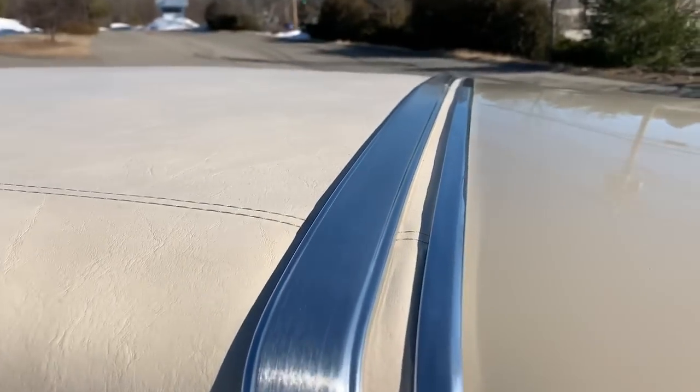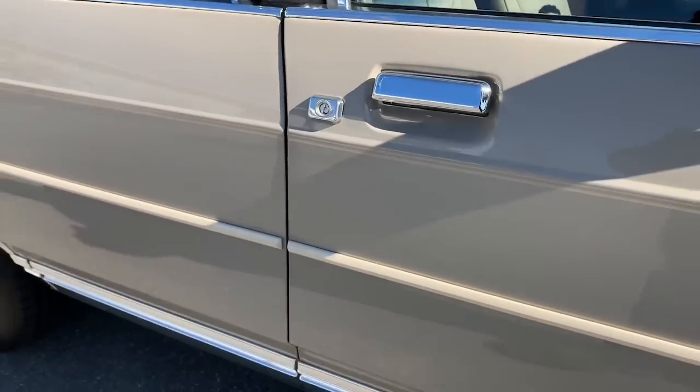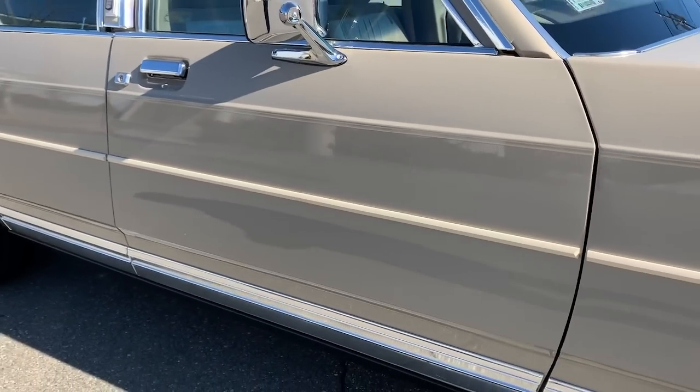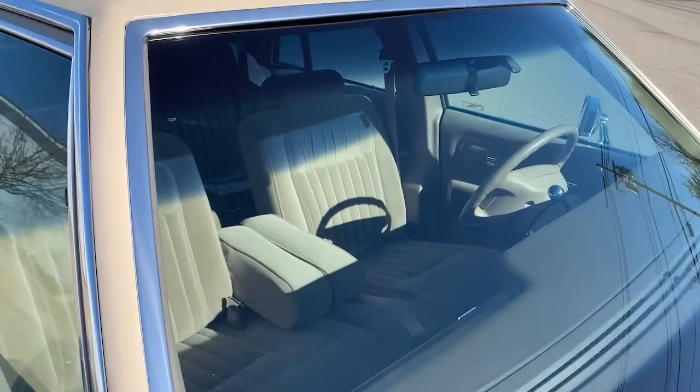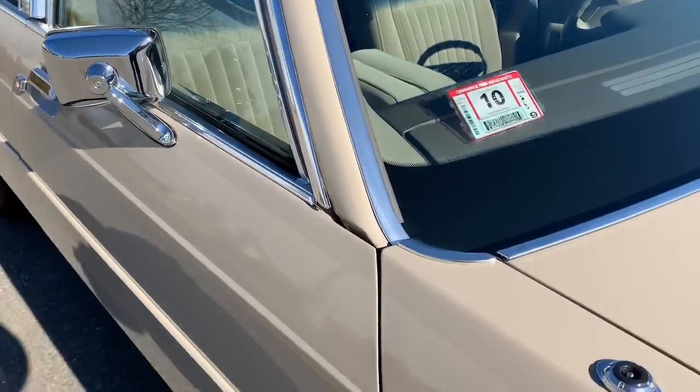Beautiful stainless roof bar. I'm sorry if I use the word beautiful too much. A good friend of mine who watches my videos gave me a little dig on that. I use the word beautiful too much. It's hard to describe these cars other than beautiful sometimes. And I'm just an amateur, so.